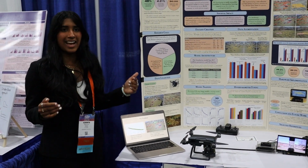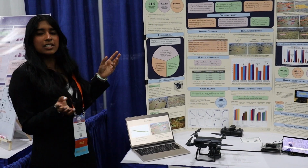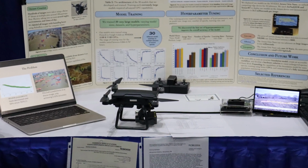Throughout the process, I learned the importance of monitoring species populations in order to understand how these are changing over several years and understand, especially for endangered species populations, their migration patterns. My project was inspired by a wildlife refuge in New Mexico where I live called Bosque del Apache Wildlife Refuge. And I've been going there every year since I was little, but recently the bird populations there have been rapidly decreasing.